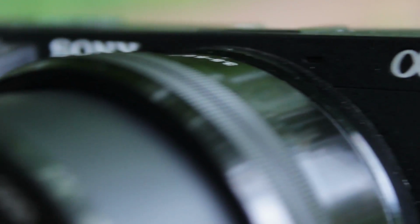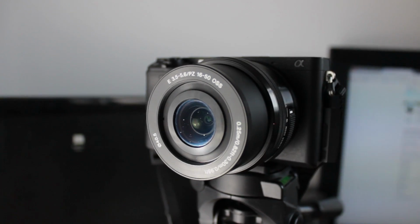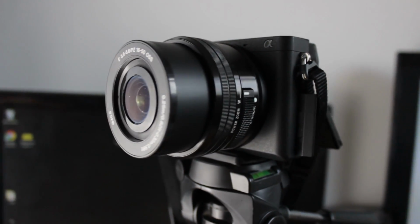Next up on the price list, in terms of a nice camera to get, would be the one I'm shooting this on, the Sony a6300. I paid like £700 for it, so it's probably going to come in at around $900 to $1,000.